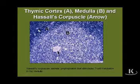Again, here is a higher magnification view of the darker staining cortex and the lighter staining medulla, and it points out the location of one of the distinct histologic features of the thymic medulla, and that's the presence of the Hassall's corpuscle. Hassall's corpuscle has long been thought to be remnants of degenerated thymic epithelial cells, but now we know that those epithelial cells in a Hassall's corpuscle secrete lymphopoietin that stimulates T cell maturation in the medulla.